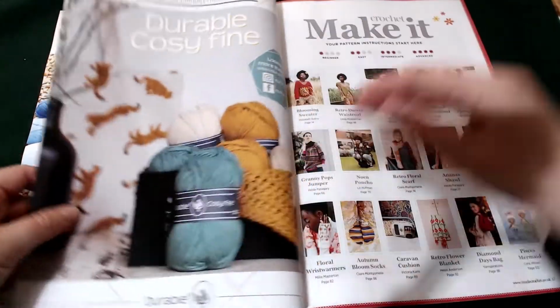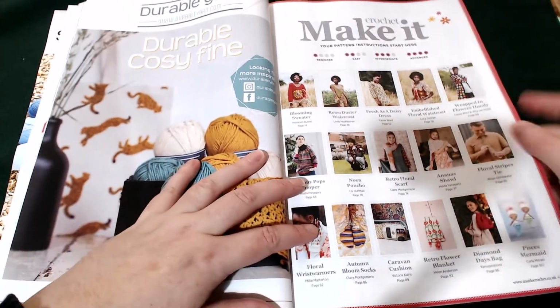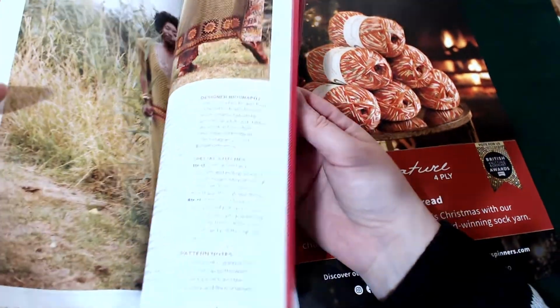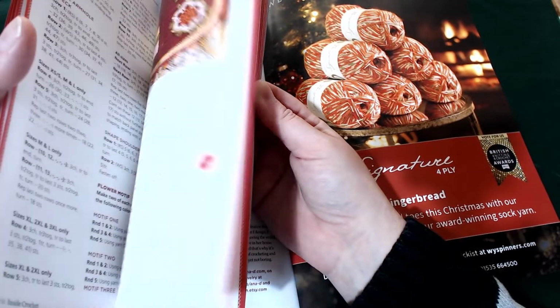More advertising and more advertising. And then we're on to the make it section. So of course this section I will be skipping because, as you see here, it is all of the patterns, but what I'm going to try and do is find that blanket one for you.